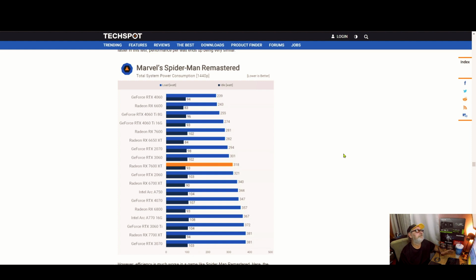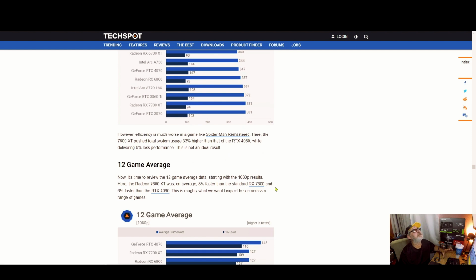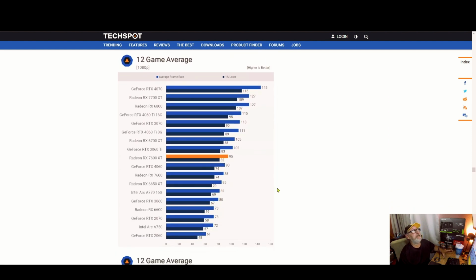Now, Spider-Man Remastered, the total board power is at 318 on the high and idle on the low is 93. So y'all can see the testing. I'm just going to rip through here and do the 1080p game average and the 1440p game average, and then you can see what's going on. When you kick in ray tracing, you're going to get a higher score. So if you're on NVIDIA graphics cards, they're really going to take the lead on that. So we're just going to go through the game average to see what it's going to be like.